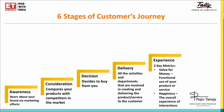The second metric is happiness. Happiness is the overall experience through the interactions. For example, if you go to a restaurant, the food is tasty, but the server was rude, then you may have got value for money for the food, but the experience overall was not a happy one. If you hired an interior designer, they did a great job at aesthetic appeal, space utilization, quality of material. You got value for money. But instead of delivering your home interiors in 6 months, if they took 12 months, you definitely will not be happy.